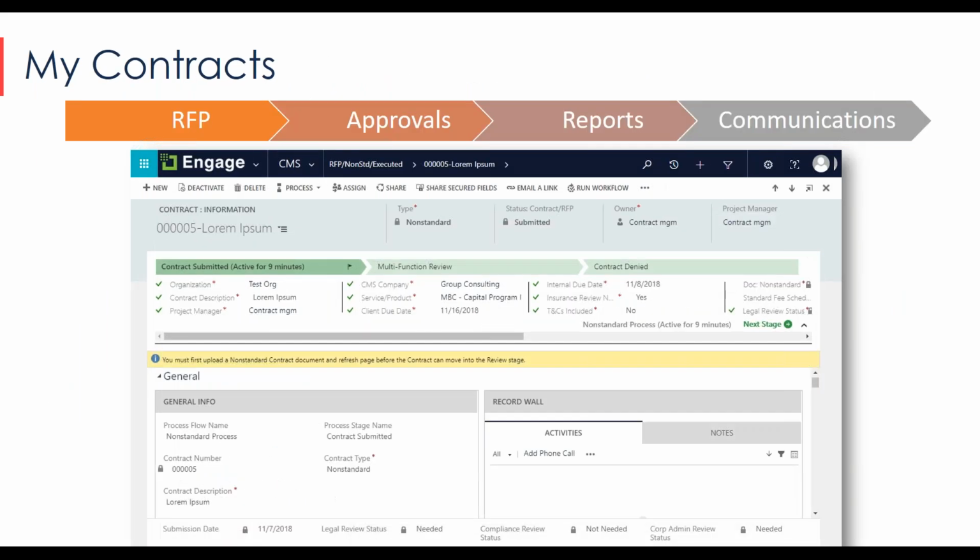Next up, I want to talk about My Contracts. My Contracts is also some new IP for us that was developed out of a customer engagement, but it is a contract management light solution. The reason I'm using the terminology light is that we don't have the full templating and revisioning of more robust contract management solutions, but we do have a very robust solution here nonetheless.